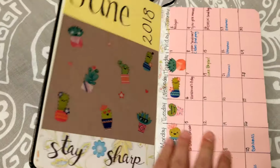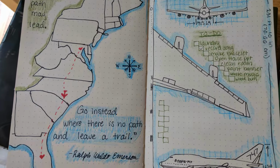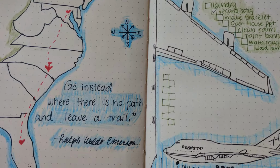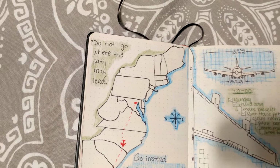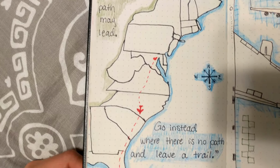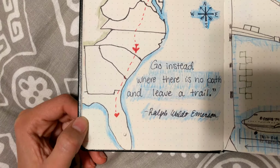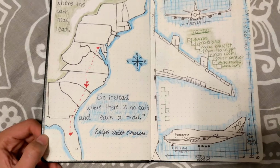My next pages are my travel-ish pages, I guess. So on the left-hand side, I have a map of the East Coast, and it says, "Do not go where the path may lead, go instead where there is no path and leave a trail." Now, I really liked this quote because I actually am from Maryland, but I go to college in Florida. So I have red dots connecting the two with an airplane because that's the route that I fly on.